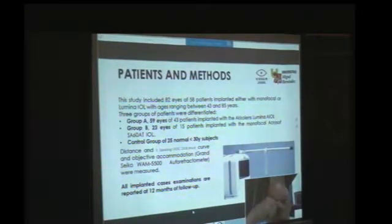Well, there was a third group, which was a normal group of 25 patients with less than 30 years old, completely healthy subjects. Actually, they were subjects from the medical school, and in them we tried to compare the accommodation gain that we had with the lens with a normal person that accommodates at an age in which it is untouched.